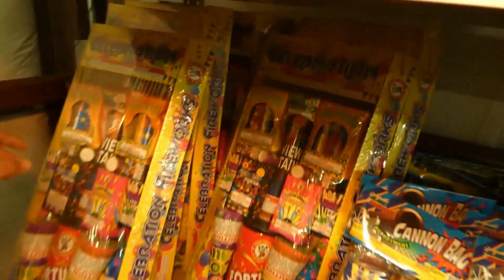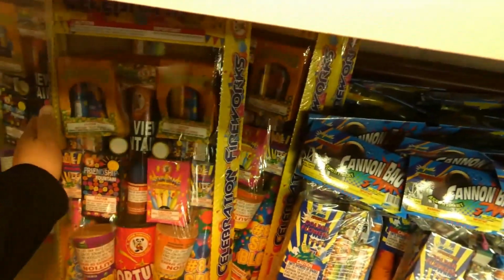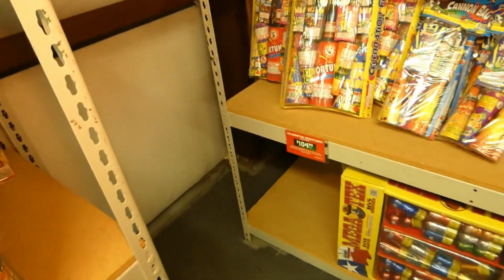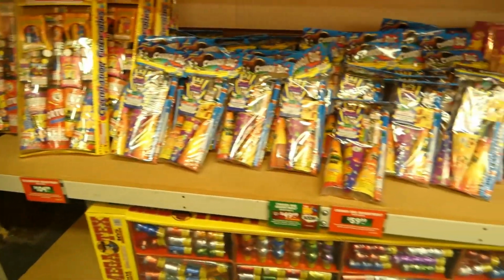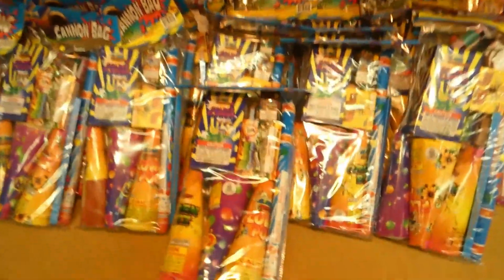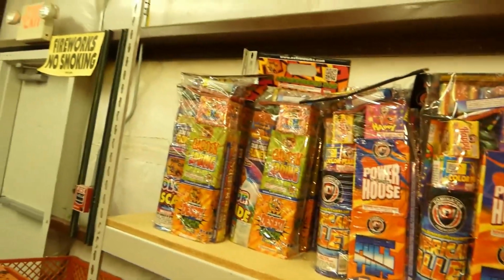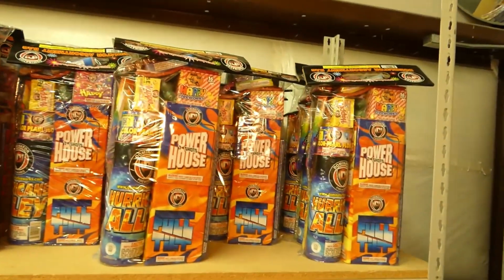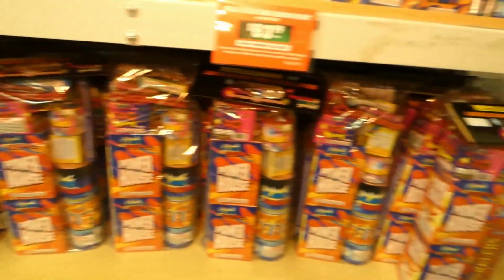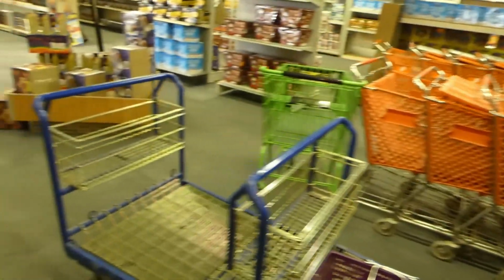You know what? I have this one right here, the Celebration. I still haven't even opened it, you guys. And you know what? I picked it up here. It's $104. The Cannon Bang, you guys, is $50. Now you gotta take 20% off, so. Back in the day, though, it used to be 50% off. But with shipping shortages and stuff like that, prices have gone up everywhere nationwide.